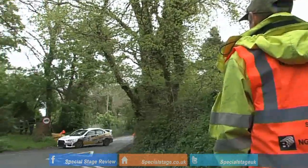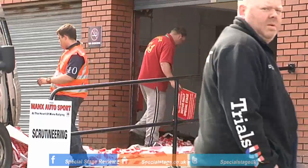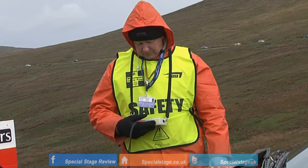Here at Special Stage, we were quite disappointed and really surprised to note that there was a lack of marshals this weekend, which made running the Manx National Rally for the Manx Auto Sport Club very difficult indeed. You know what? This is the best place in the world, arguably, to go rallying. You've got it on your doorstep. If you like rallying, get involved. Get in touch with the Manx Auto Sport Club. They will tell you how you can get involved and start marshalling. You know, it could lead to you getting out in a rally car and actually competing. Be a marshal. Let's all show our support for this fantastic sport and the great heritage here on the Isle of Man.